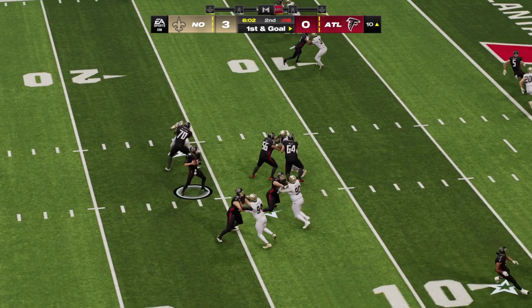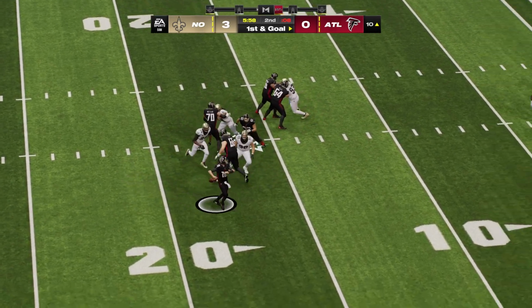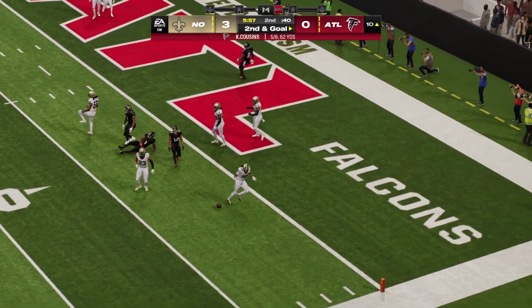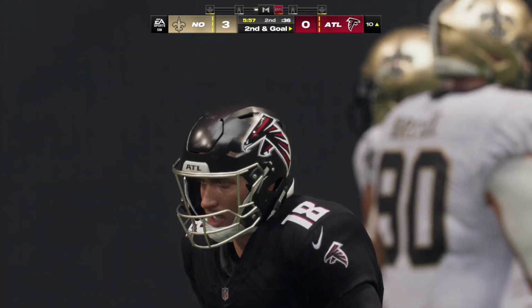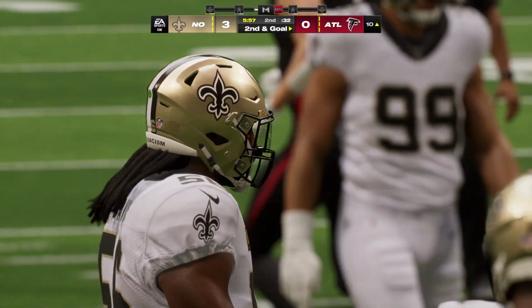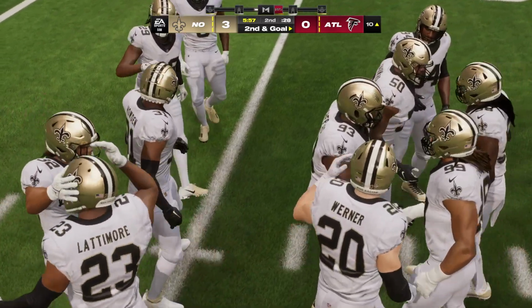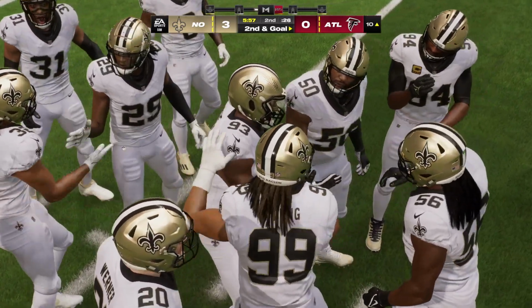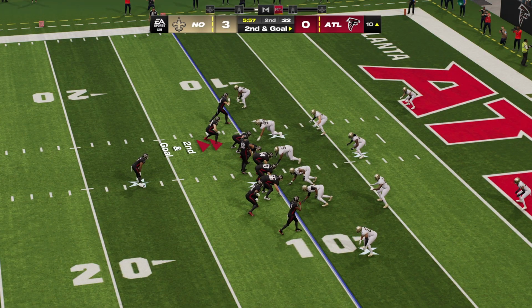On 1st and 10, Cousins. And that nearly trouble, but it's incomplete. The rookie had it and lost it, and it'll be 2nd down. Not only did he have a chance to scan the field there, it felt like he had a chance to scan it twice. The protection was that good. Unfortunately for him, the coverage downfield, equally good.